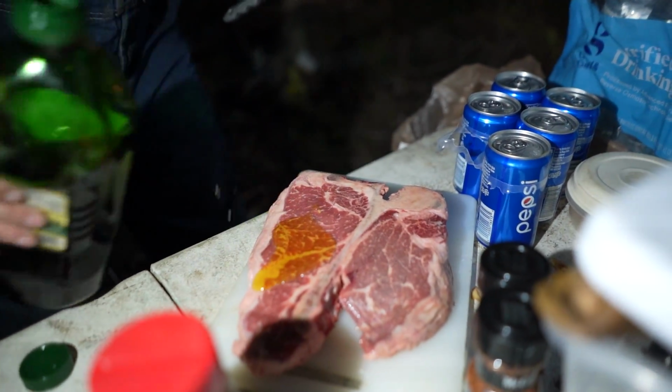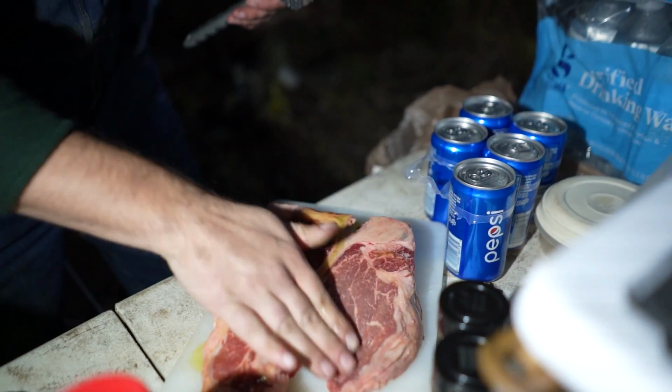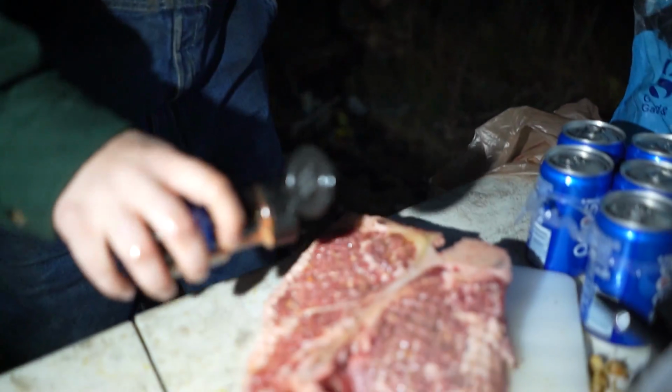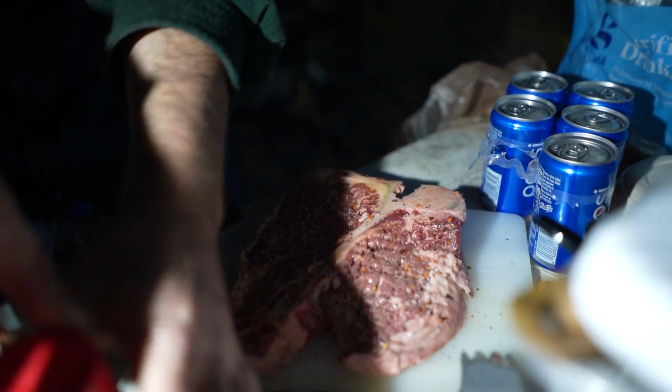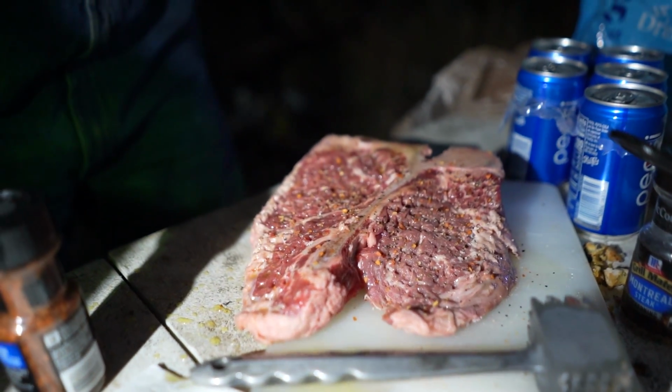Normally, be sure to always wash your hands before you touch food, because you never know where your hand's been or where someone else's hand's been. Then a little bit of lemon pepper.